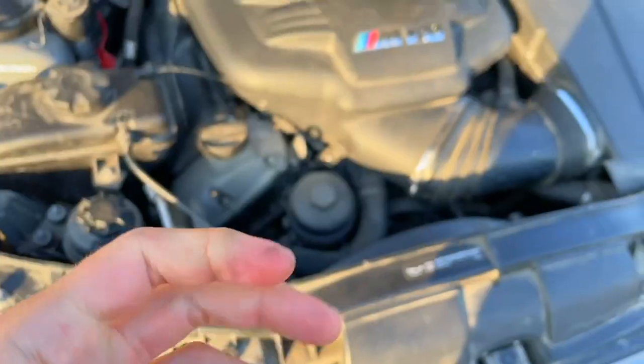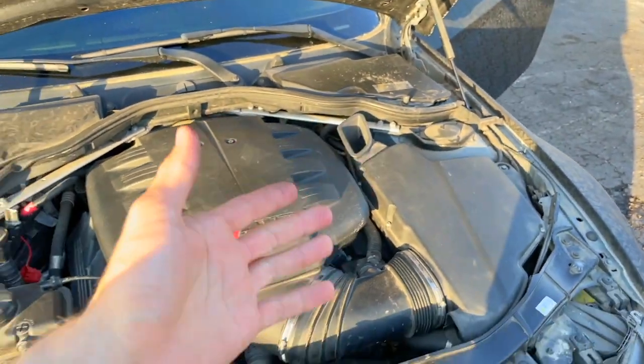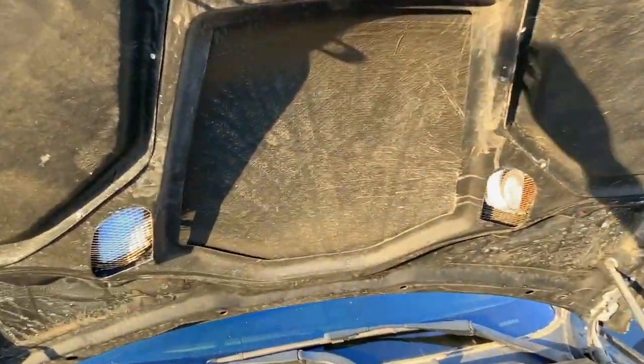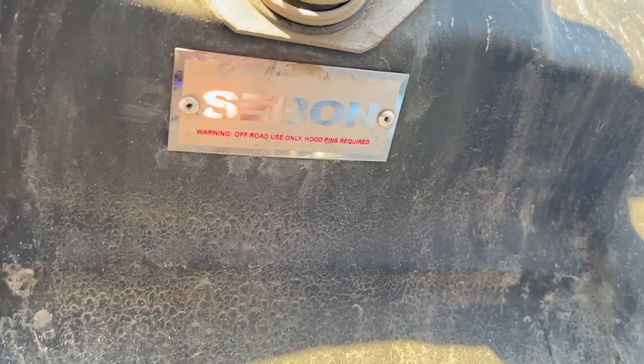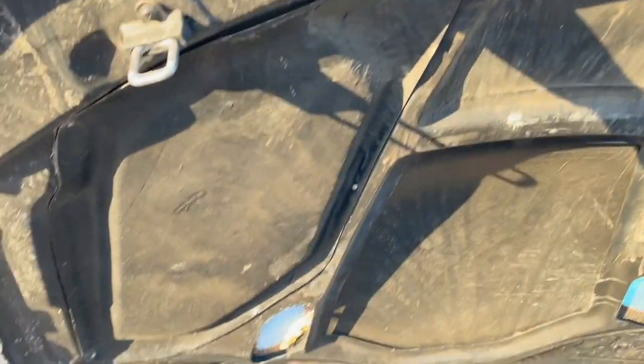So we will need 9 quarts of oil tomorrow probably, because we're gonna go home right now and be back tomorrow. Yes, carbon fiber hood, as you can see in here, and it's the Cybon. How do you pronounce it? Warning, off-road use only, hood pins required. And it doesn't have pins, I mean like racing pins.